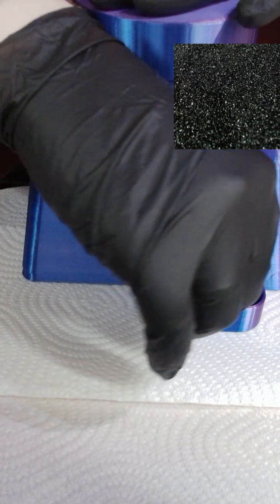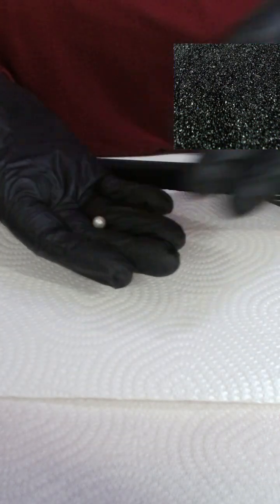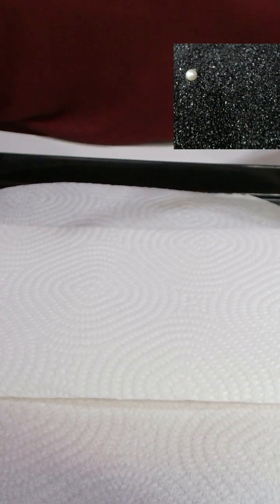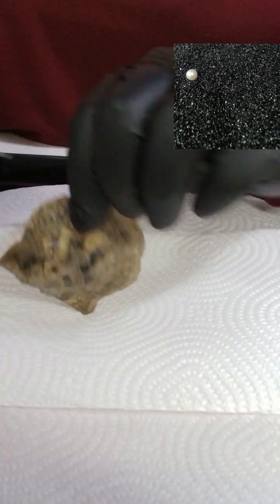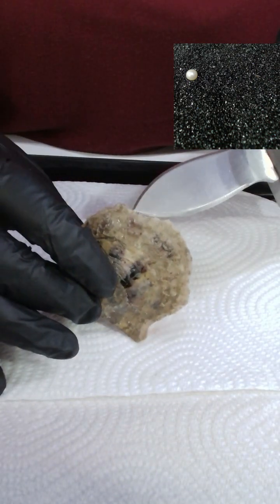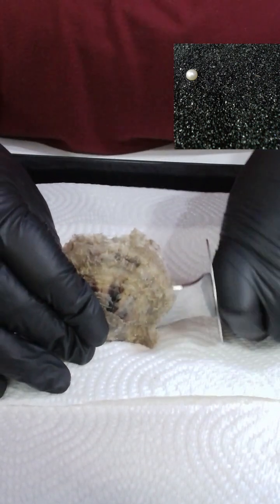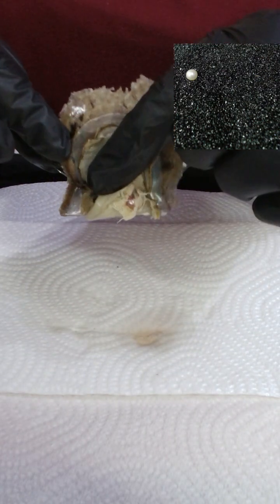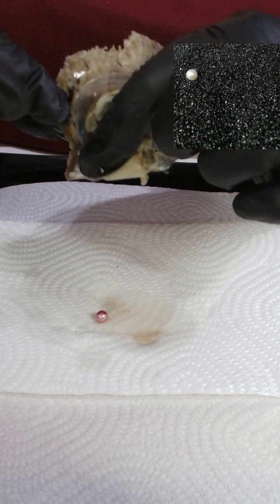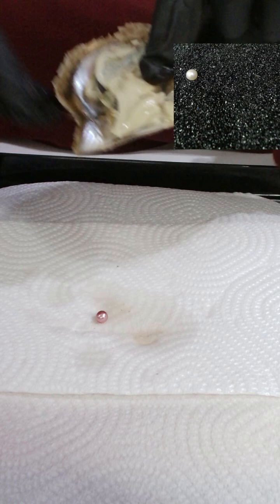Okay, so your gifted pearl to start with. And you have got here a bridal white. And then coming across for your oyster. There's no pearls on that side. Oh, that's an interesting colour. Okay, and there's no more in that one.